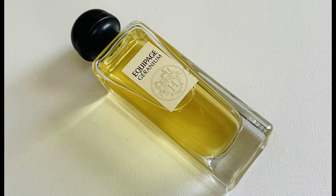Now, just a few years back, Jean-Claude Ellena had reformulated Equipage from the 70s, but then there was also a flanker called Equipage Géranium, and this is magnificent because for a fragrance like Equipage, which already had some geranium in the periphery, this really brings that geranium forward. And I dare say it almost is an improvement on the original, as much as I adore Equipage, but this is just sublime. The geranium in this reminds me more of the raw leaves, just like the ones that I had crushed earlier. And it brings out the leafiness and the herbaceousness of the geranium with all the other notes in Equipage, such as the carnation, etc.